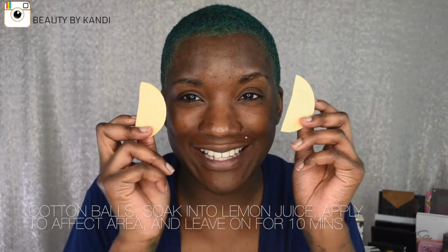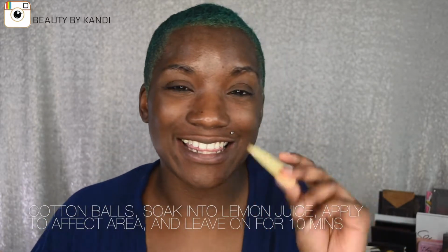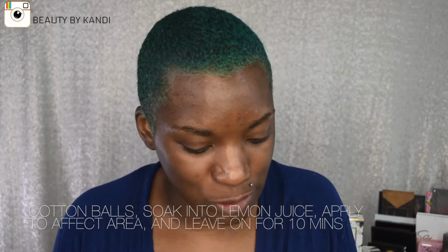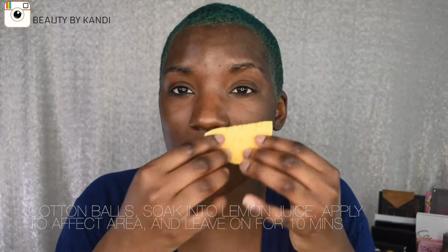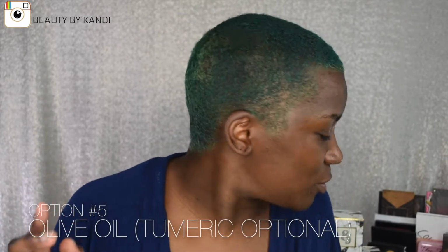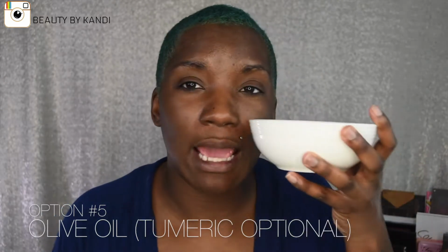Another option that you could do is just plain lemon juice. Again, we're going to take the sponges and we're also going to take the lemon juice, and you basically just put the lemon juice on and do the same thing. You basically take the lemon juice, pop it on there, leave it on there for about 10 minutes. Boom. You got that too. So you got lemon juice, baking soda and water, you got the green tea, you got the tomato and lime juice.